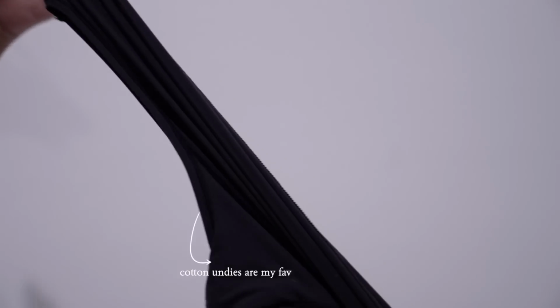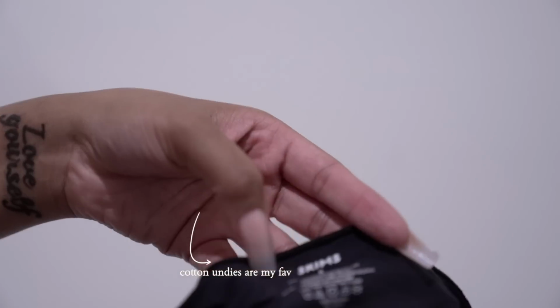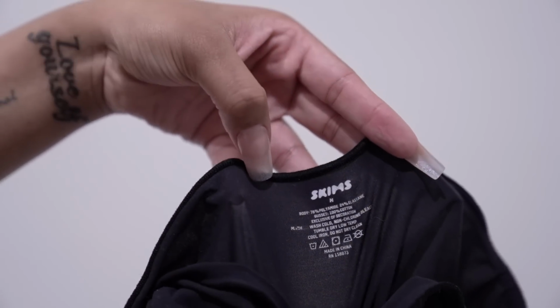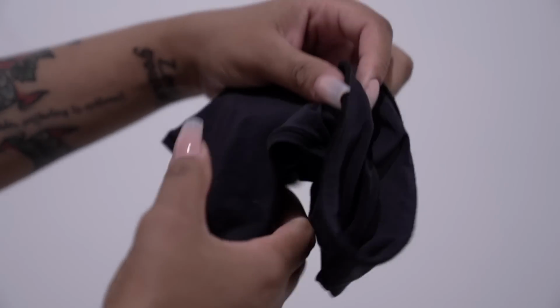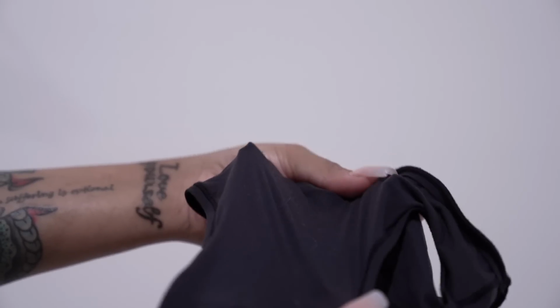So I like to wear, these are my favorite underwear. I own so many of these. Anytime I see them in stock at Nordstrom, I buy them. I'm a size medium and they're by Skims. They're 100% cotton and they're so breathable and so comfortable, and I think that's important, especially after you shave and just in general to help with your scent. I love these undies. Please get them.